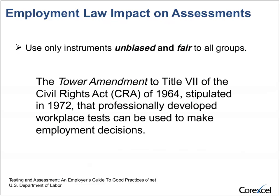And just a quick note on that, the general purpose of employment laws and regulations is to prohibit unfair discrimination in employment and provide equal employment opportunity for all. So unfair discrimination occurs when employment decisions are based on race, sex, religion, ethnicity, age, or disability, rather than job-relevant knowledge, skills, and abilities and other characteristics. So again, you are to use, according to the U.S. Department of Labor's guide, only those instruments that are unbiased and fair to all groups. And the PXT Select assessment we're introducing to you today adheres to the principles we just reviewed.